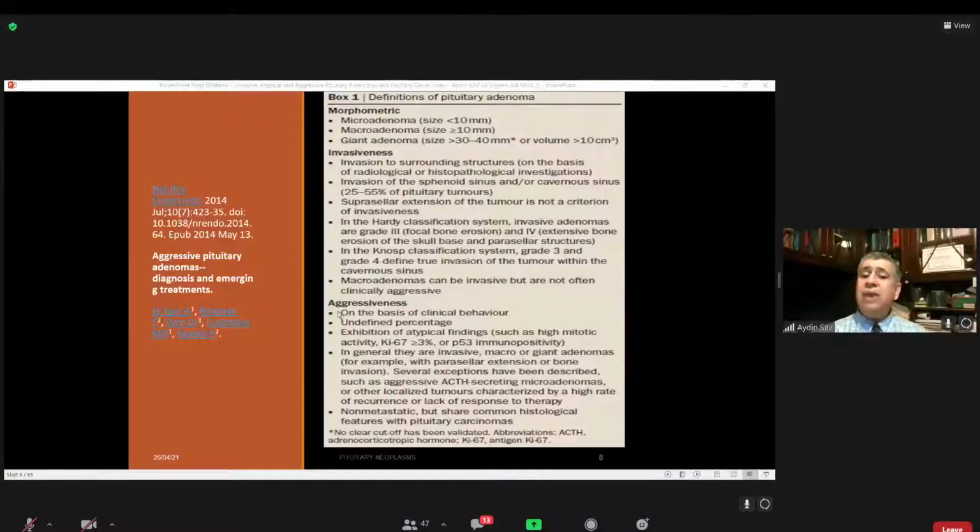What about the aggressiveness? What we mean by aggressiveness is, in general, the data comes from the clinical behavior of an adenoma. And we still don't know the exact percentage of aggressive adenomas, because the series coming from different articles tell different ratios and different numbers. Exhibition of some atypical findings, such as high mitotic activity, which has been proven by Ki67 if it is more than 3%, or a higher ratio of P53 immunopositivity, just gives us an idea about the aggressiveness of a tumor.